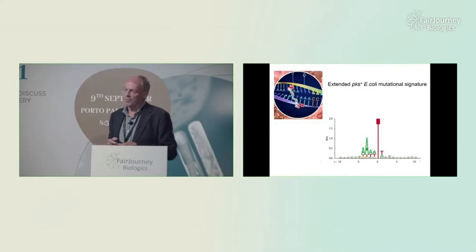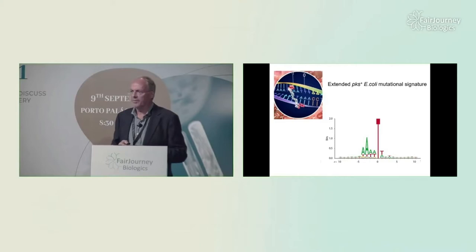If you now go back to the model on the top left, indeed, this looks like the proposed mechanism for colibactin: it binds covalently to an A at minus three, and covalently to an A at position zero opposite the T. Now the cell wants to repair this, and in doing so, it takes out the base pair at position zero, or it changes it into another base. And so this is very easily found because no other mechanism causes these types of mutations.